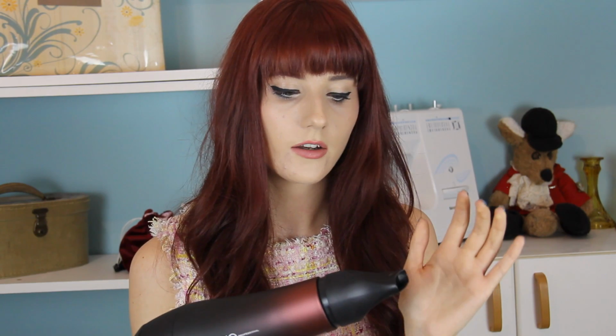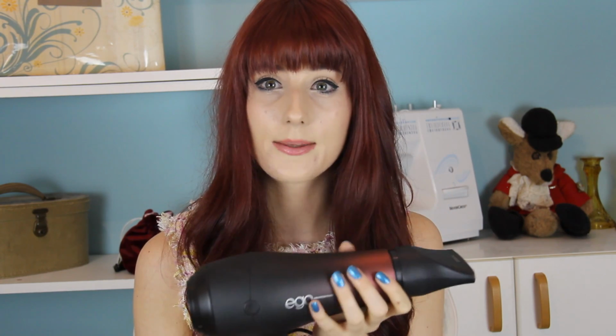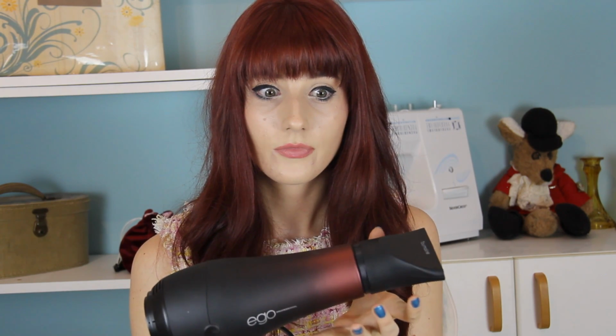It tames everything, and all the ends are smooth, and it just feels really soft and silky and shiny. And it's because it's got this tourmaline HW2 technology in it, which I can't really explain. I will link everything below so you can go and have a look at it online, but it is amazing. It's got properties in it that help your hair lock in moisture, and I don't know how it does it, but it does, because literally my hair feels amazing after I've used it.